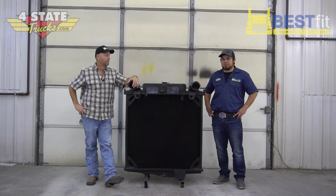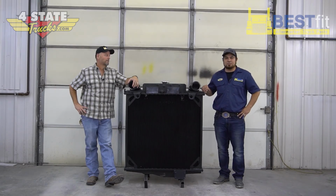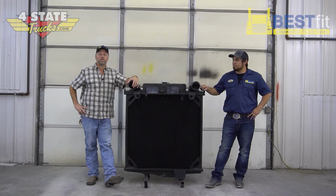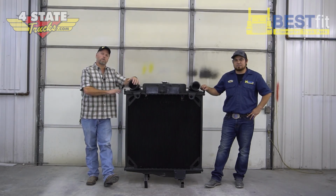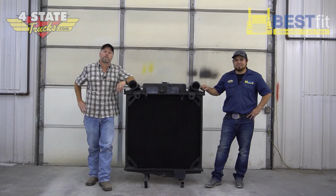Yeah, here at Four State Trucks and BestFit, we're most excited to work with any of these vintage trucks, and we want to keep them on the road just like you do. All right, 359 owners, you heard it here first. If you need a radiator, if you need a charge air, if you need repair, air conditioning condenser, no matter what the need is, give Josh and the gang a call here at Four State Trucks.